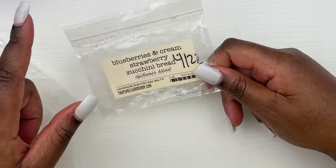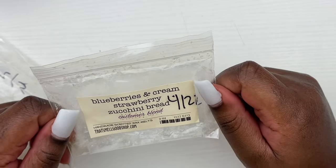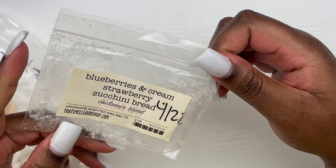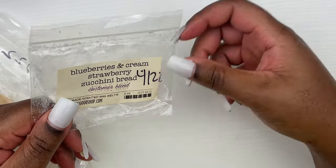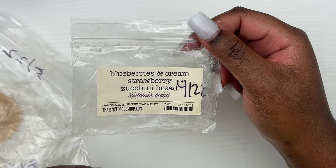Next, we have blueberries and cream strawberry zucchini bread from ThatSmellGoodShop. Oh my goodness, you guys. It smells so good. And I'm not much of a berry person, but this was a customer blend that someone had made, and I was able to snag the rest of it. So yes, it smells so, so good. I would definitely purchase this again.